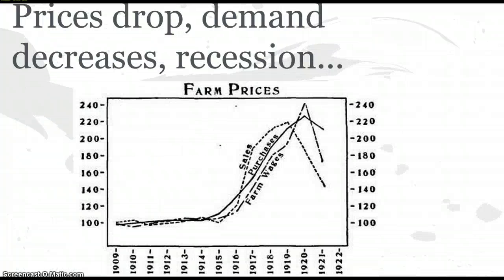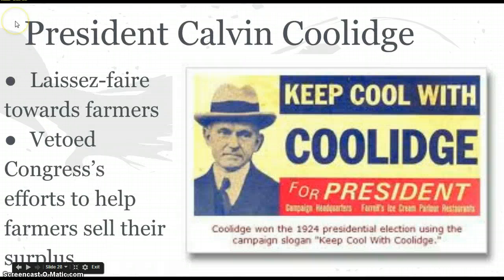So as prices drop, demand decreases, there is a long recession in the 20s for farmers. D. Congress even tried to pass laws to help farmers sell their surplus, but President Calvin Coolidge vetoed them. Farmers were stuck, and they would see no relief until after World War II.